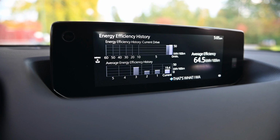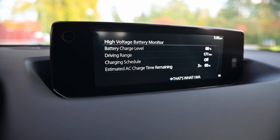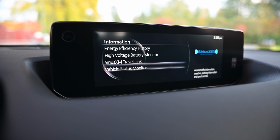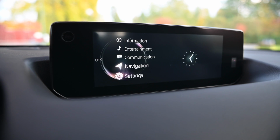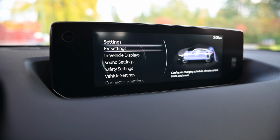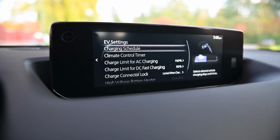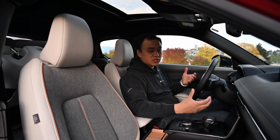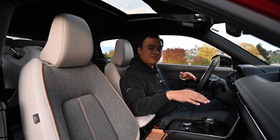Unfortunately, unlike a lot of other EVs where there's a lot of technology baked in to tell you about the vehicle's battery and whatnot, the information that's available within the infotainment is good, or sufficient, I should say, but others just do it better. Being Mazda's first EV, I guess they're learning, but I just wish there was a little bit more. But it's kind of like the Mazda way, simplify, right?